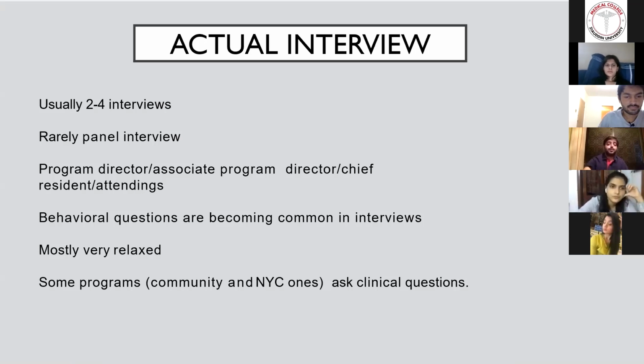Your typical interview day starts at 7:30 or 8 o'clock in the morning. You usually check in with security. You're handed a badge and a portfolio, and you're taken to a room with all the other applicants. The program coordinator checks in and briefs you on how the day will go, and then usually the chief resident or the program director comes in and talks about their program.